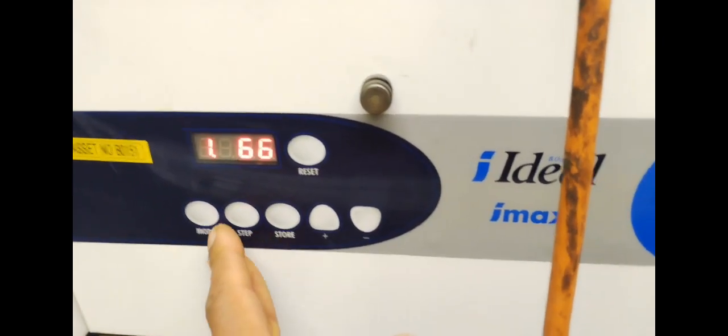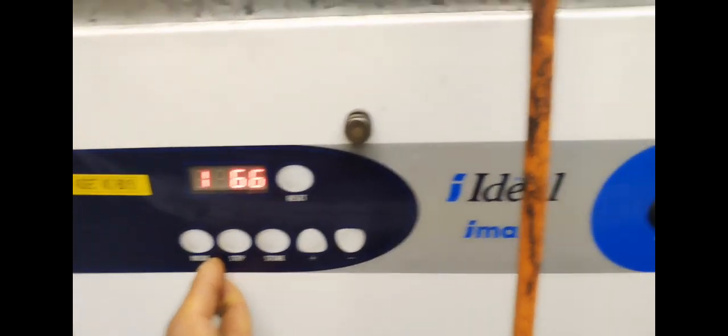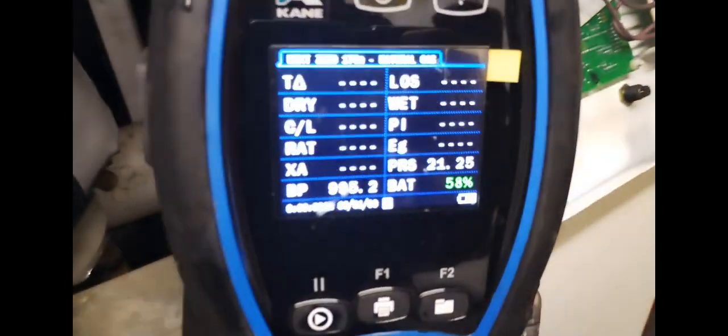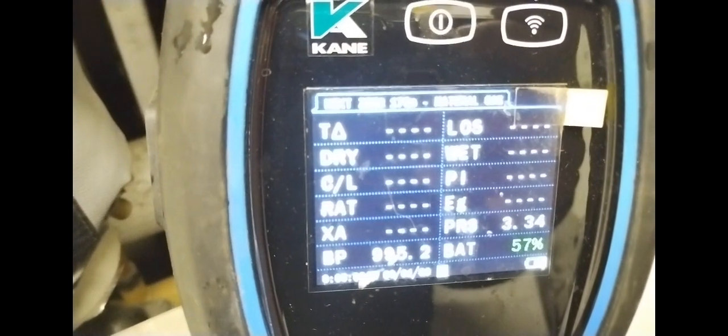And then back to info. Show me my stages. Status of the boiler. And then here's our pressure now, 21.7. So it's attempting to light, and it was slowly letting the gas pressure away, actually fast. So there's the gas pressure.